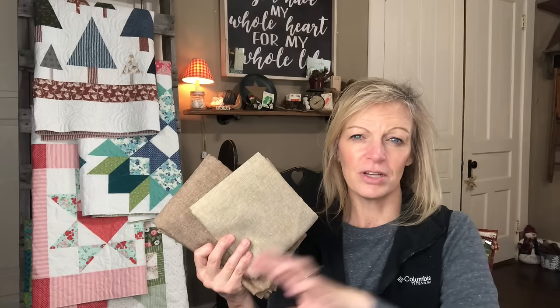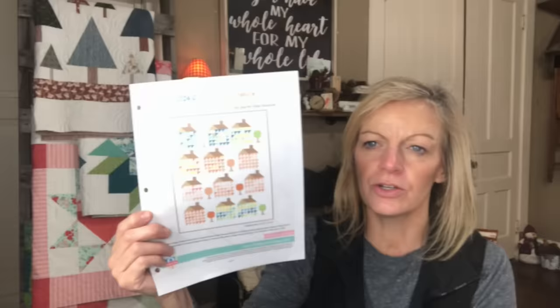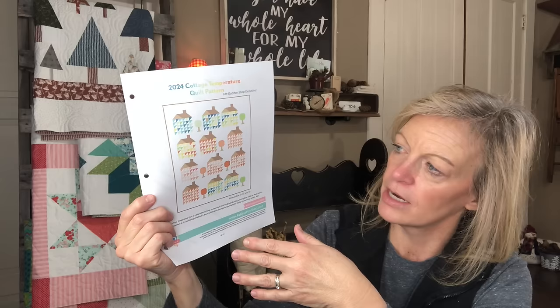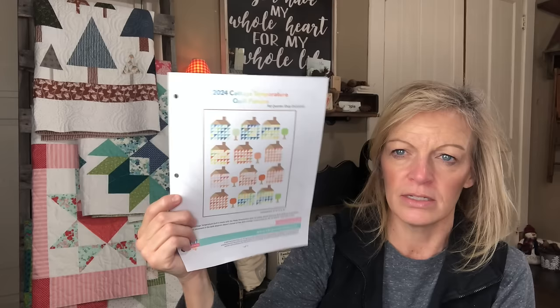But one is used for the house. Let me just look at the pattern. All right, so here you can see that the main part of the roof and the chimney are the darker brown, and the front facing of the roof is the lighter brown. And then the tree trunks are the lighter brown as well. And then I did go ahead and purchase enough of the brown to use for my binding as well, so that I had all of that.